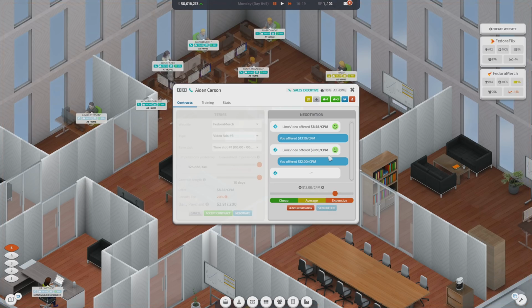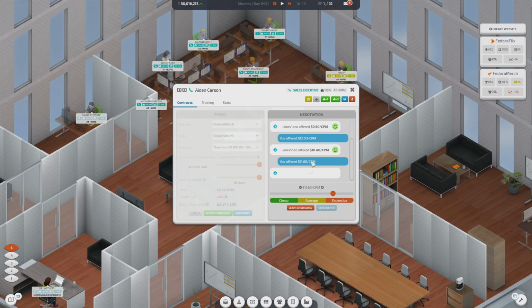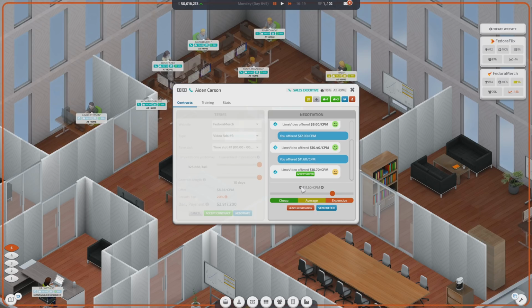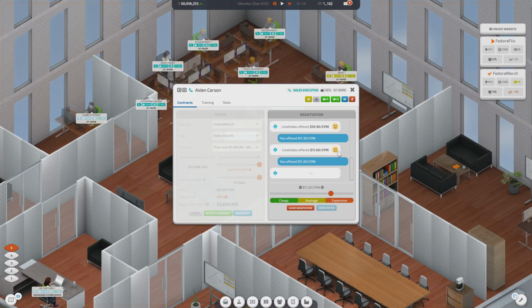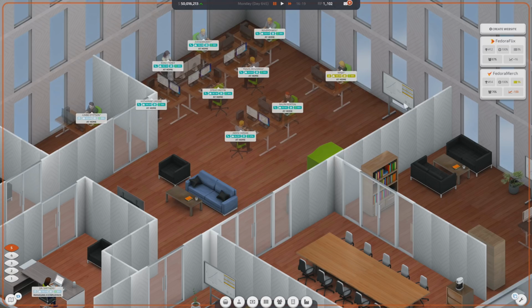9.6. 10.4. 10.7. Come on now. 10.9. We're gonna get over 11 at least. That's good. I'm gonna get 11.2 if I can. There we go. Set that to auto renew.